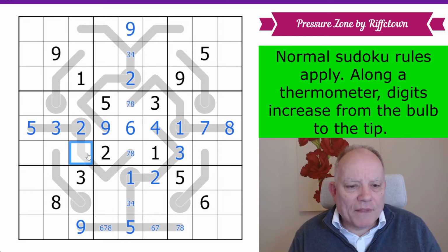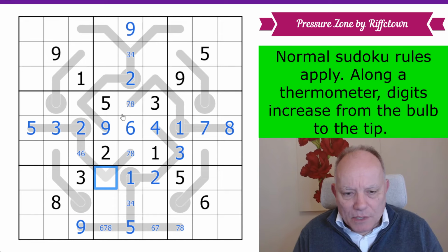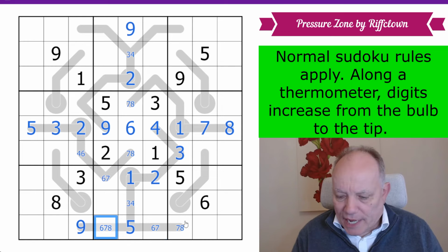Now, what can this be? This is quite interesting. It sees 1, 2, 3, and 5. So first of all, I'm going to write 4 and 6 in there, and 6 or 7 in this one. And that is a 6, 7 pair in the box, and we get 8 there.